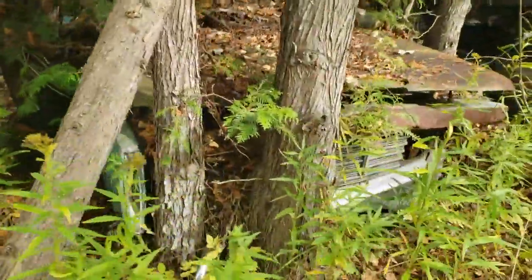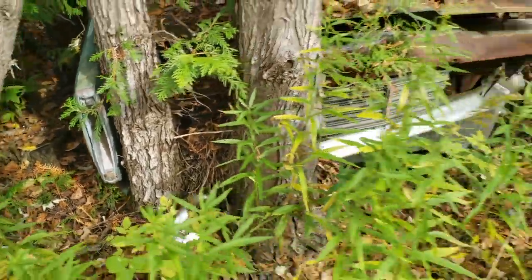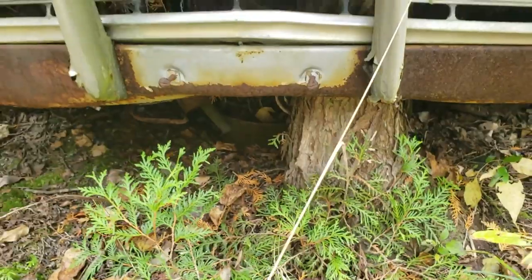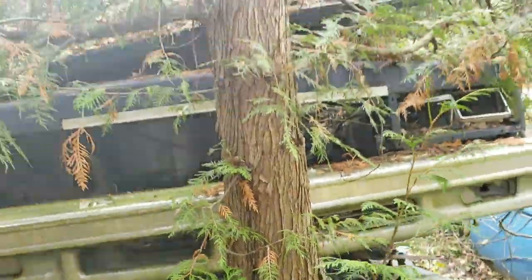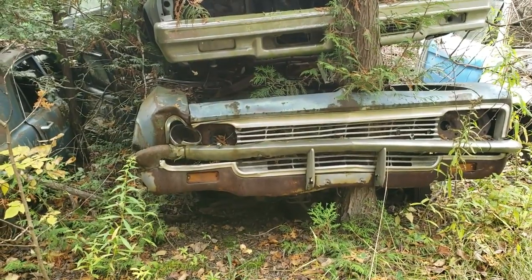Check this out. Insane. Here's a good one. Here's a perfect example. Watch this, guys. From here. Look at the size of this tree that wasn't even there when these cars were put here. Is that not something else or what?